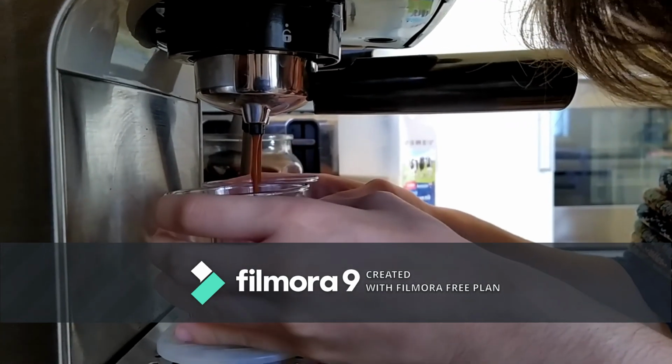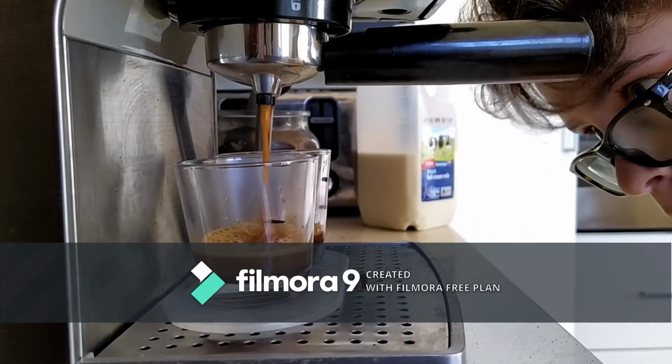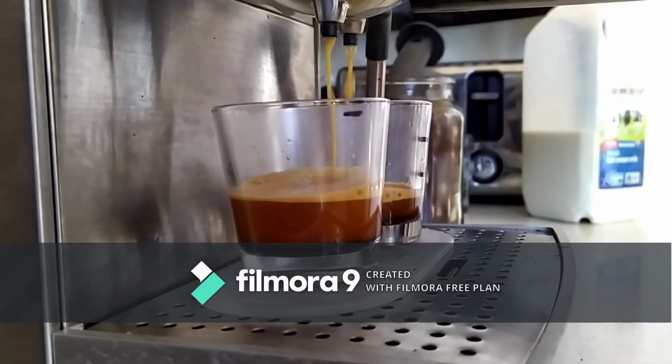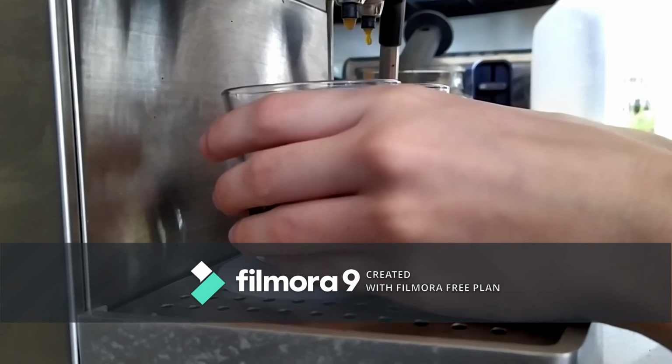Hello everyone. Today I am conducting an experiment to test whether the general population can tell the difference between a cappuccino and a latte. I hypothesize that there isn't enough of a difference between the two coffees for the general population to tell the difference.